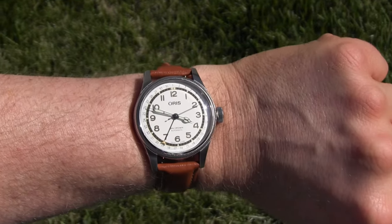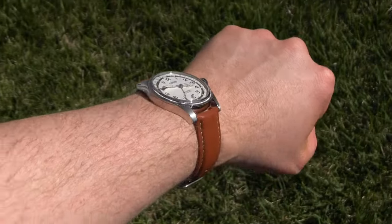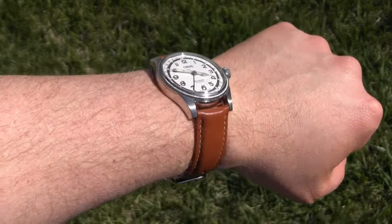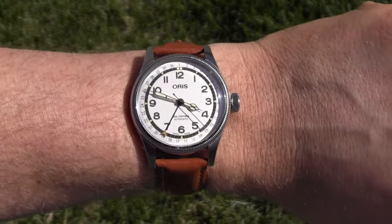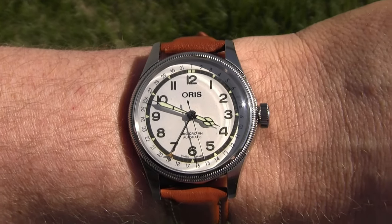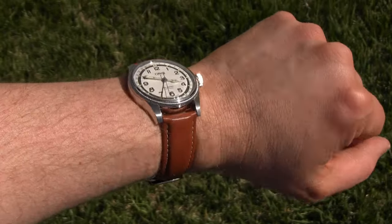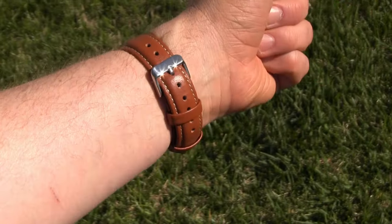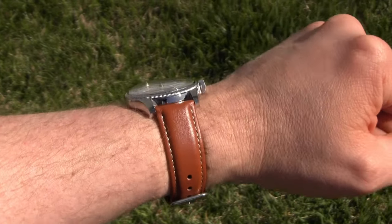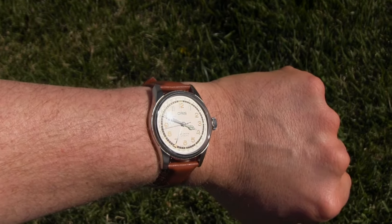Now for the stats, just like the back of a baseball card. We have a case size of 40 millimeters with a 12.2 millimeter thickness, a domed sapphire crystal with AR coating, 50 meters of water resistance, an in-house Aura 754 that beats at 4 Hz with a 41-hour power reserve. Also, we're talking 26 jewels for everyday wear and tear, and Superluminova C3 on the hands, numbers, and indices. It wears a bit small on my 6¾-inch wrist, but it's a small price to pay for an homage to a well-rounded player.